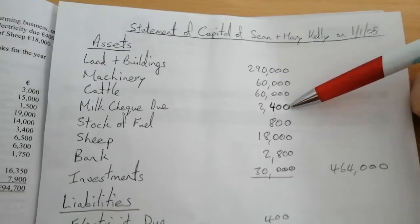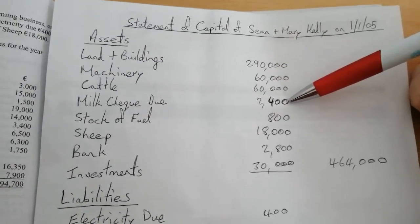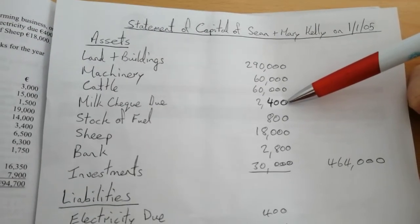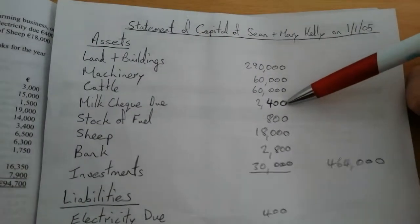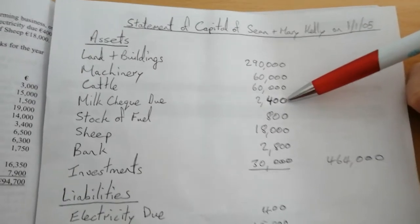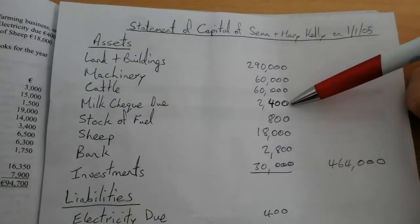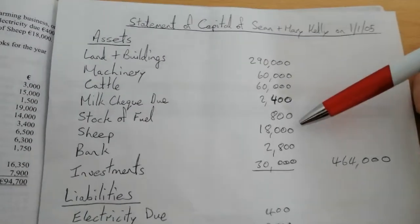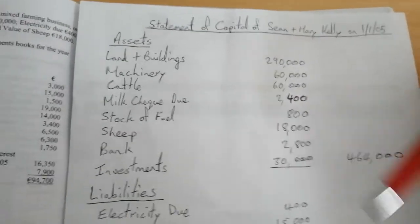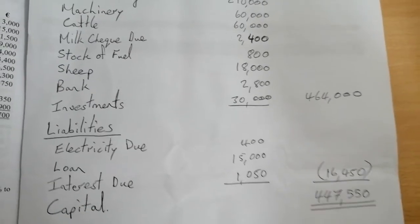Milk cheque due. Because you're a farmer, essentially you're in the business of producing milk and then selling it to a local creamery who then bottles it and sells it to retailers. So a milk cheque due is money owed to you for milk that you delivered to the creamery. Okay, so that's an asset. Milk cheque due. Fuel, sheep, bank, all the usual. The bank and the investments are gotten in the normal way. Electricity due, loan interest due. All the rest of that is the same as usual.